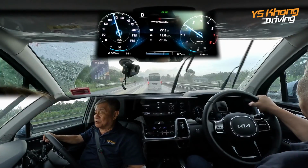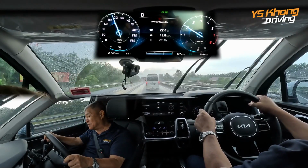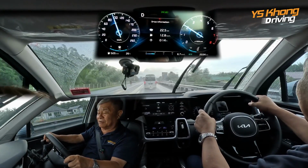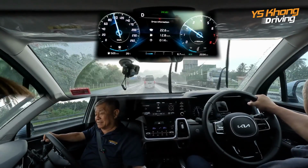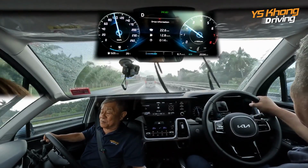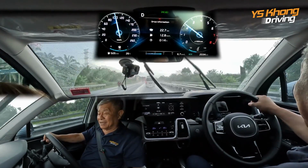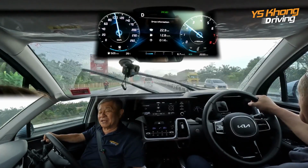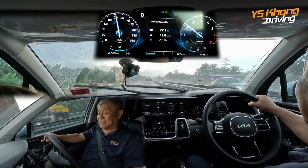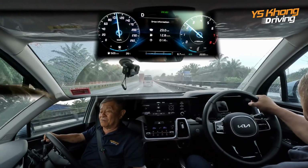Anyway, we have done 22.3 kilometers and we're still following this van that is on its way to overtake the lorry, and we are at 12.8 kilometers per liter. Actually, I'm quite impressed. This is a 2.5 liter engine, and yeah, no doubt it's the latest engine, but it's also pulling a 1.771 ton, yeah, 1,771 kilos of weight.